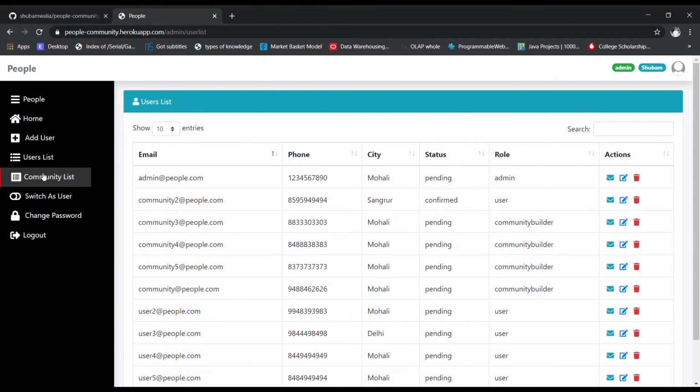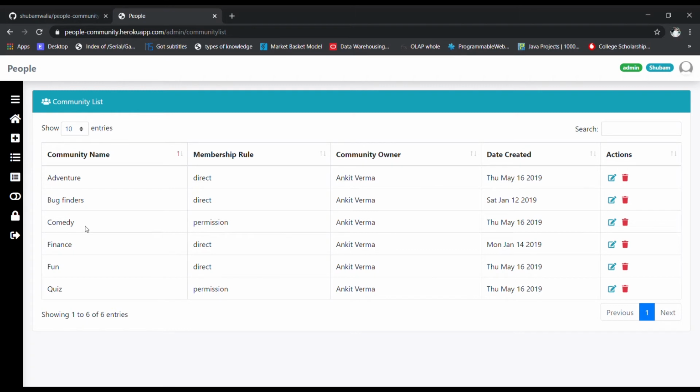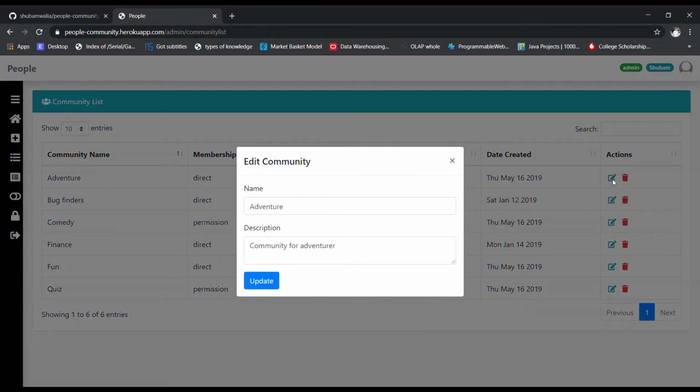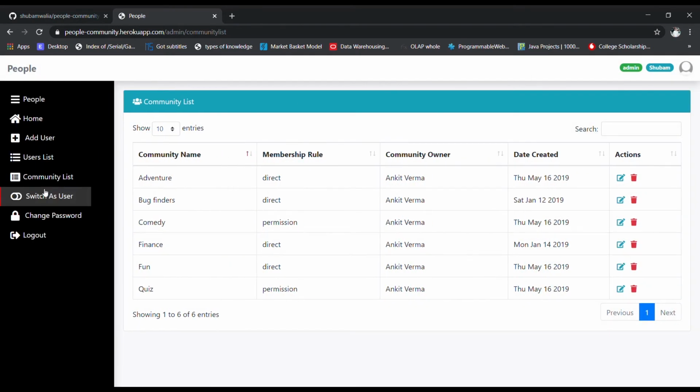And here's the community list. I will show you what this is in a minute, but think of it as a group, different groups created by different members. Here I have just one member that created all the communities, but you can even edit or delete a community. Here's a description of it, and here's one functionality named switch as user.